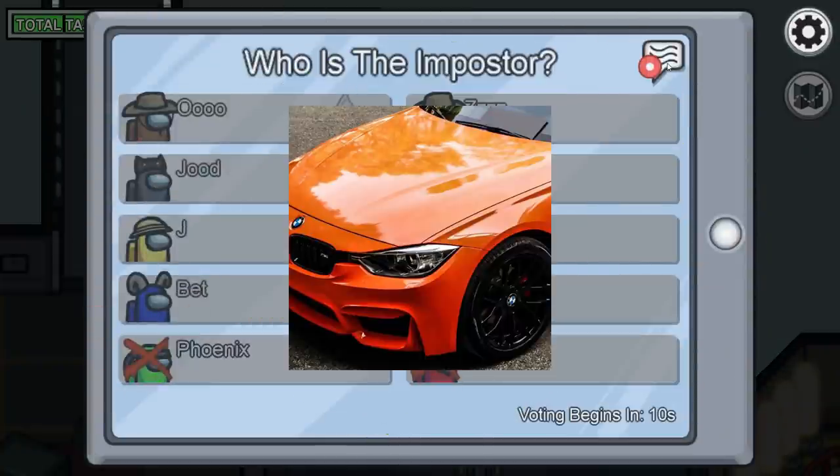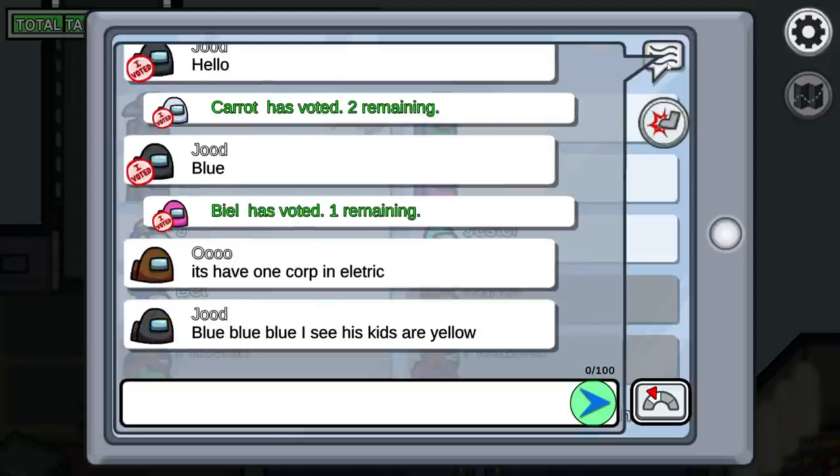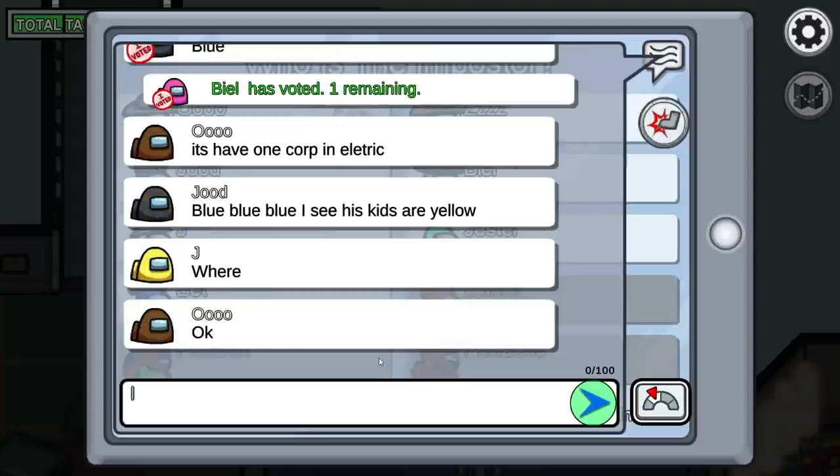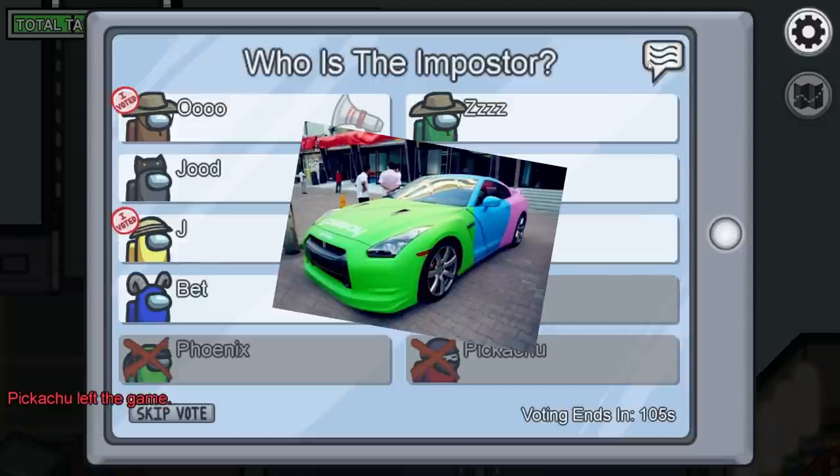Glossy one color wraps. I had one of these on my Camaro back in the day. You probably just wanted a simple color change. There's really nothing special here. Next up, we have camo wraps. Do they even exist? I mean, I'm told there's a car here. Where is it?